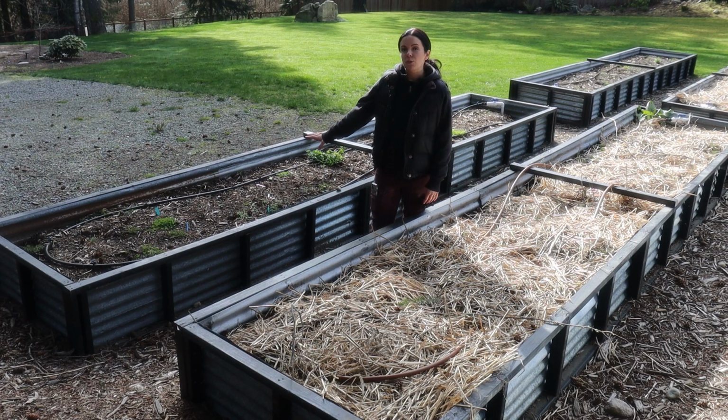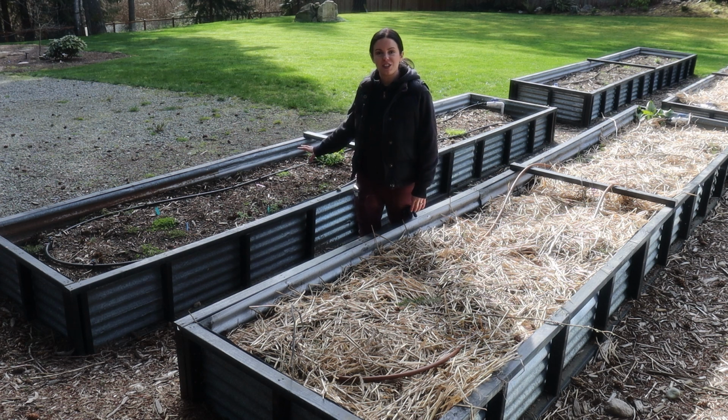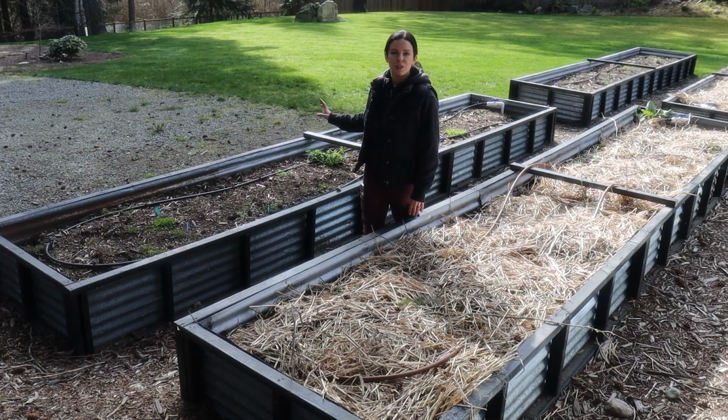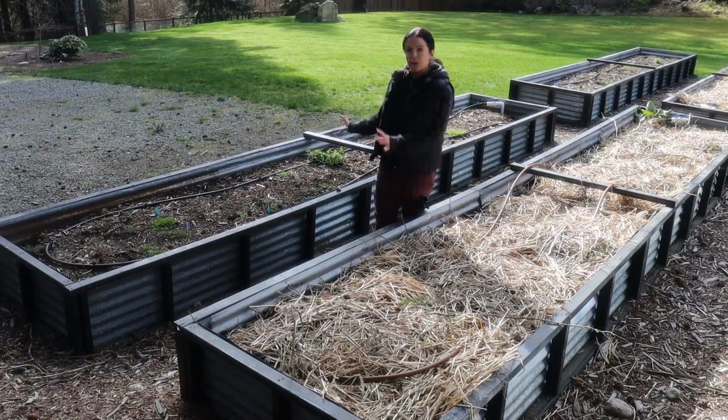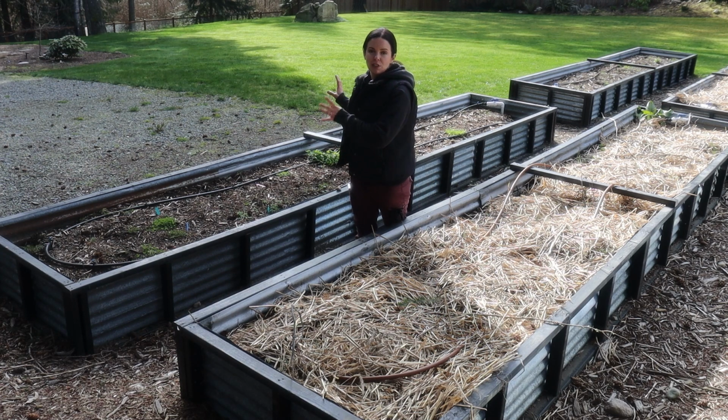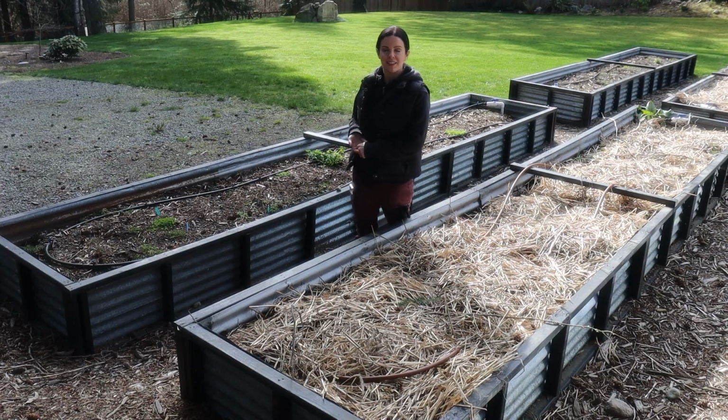Last year in this bed was kind of the hodgepodge collect-all bed of excess plants. I had some corn, there were some cucumbers, and a couple different squash varieties. This year I'm planning on just dedicating this one to mostly squash, like my zucchinis and the summer yellow squash.